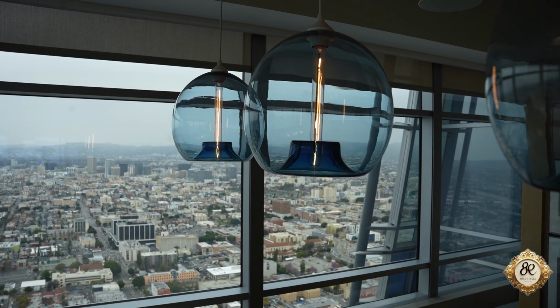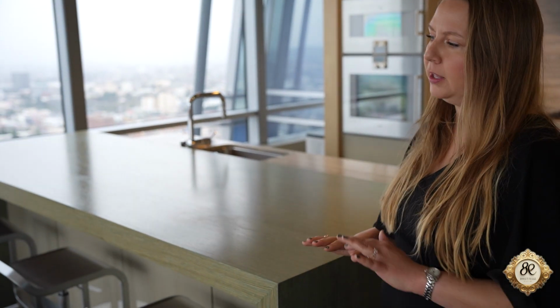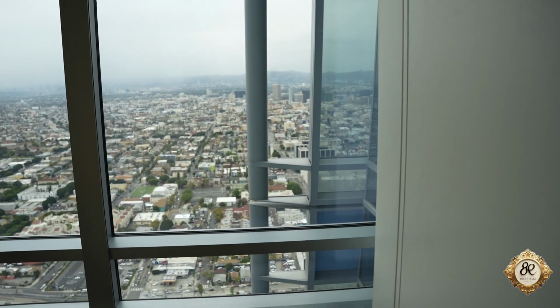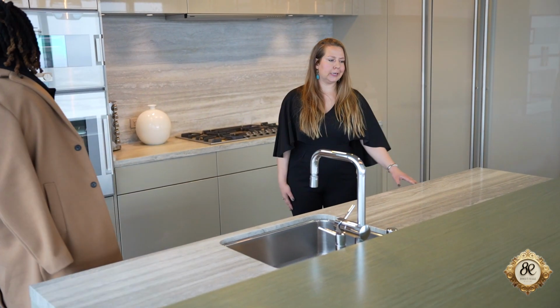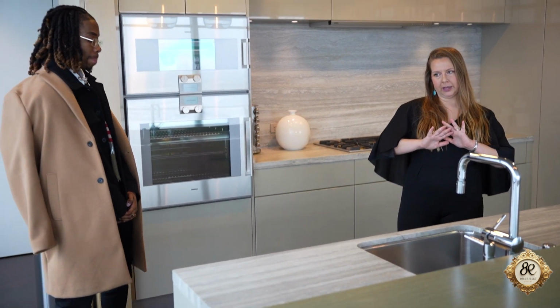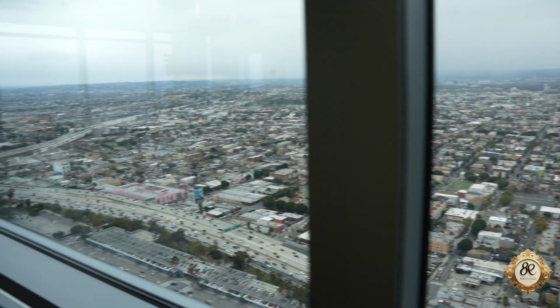When designing the space, they didn't want to take away from the views. So that's why the colors are very muted, natural. However, they did want to bring in some of the outdoors. Overall, we have the beige colors. So it's not too much and you can really absorb these stunning views.